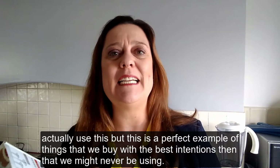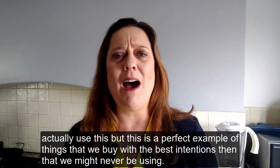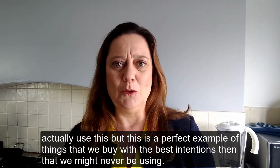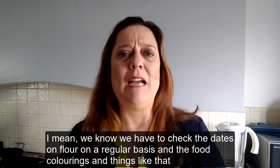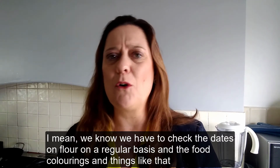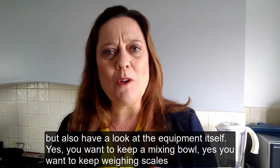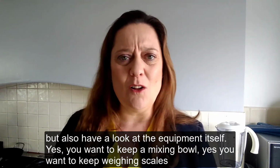But this is a perfect example of things that we buy with the best intentions and that we then might never be using. I mean, we know we have to check the dates on flour on a regular basis, and the food colorings and things like that, but also have a look at the equipment itself.